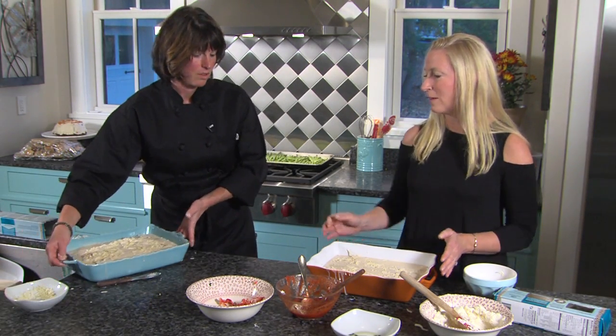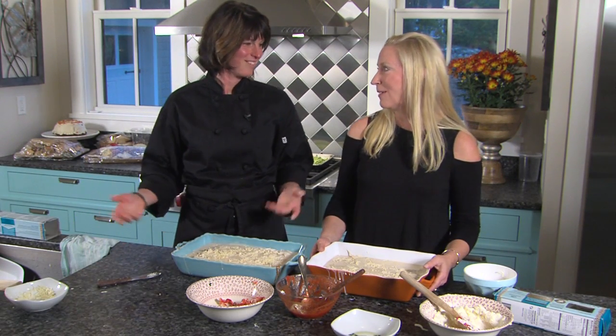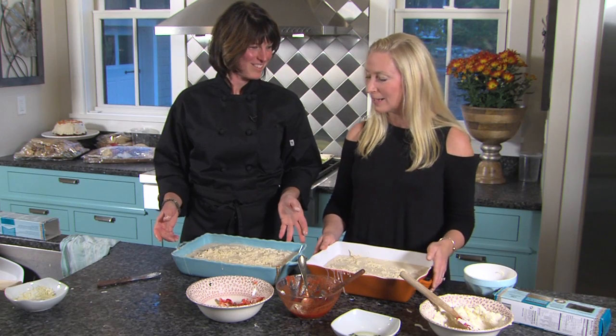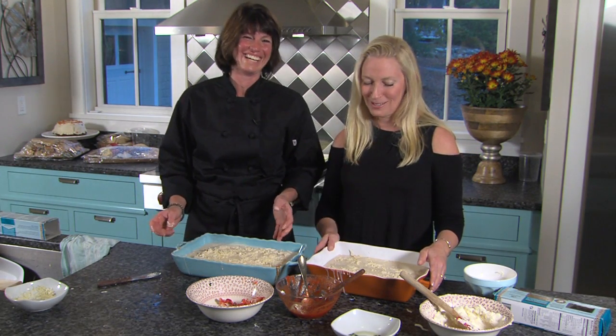We're going to pop these right in our oven before our guests come and let them cook. All right, and let's remember who has which one. I have the orange one. And I have the blue one, in case. We might want to ask the guests which one they like. I think they're going to like both because they both have lobster in them. What's not to like?